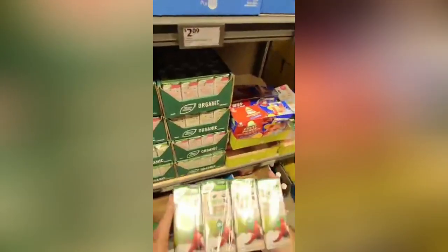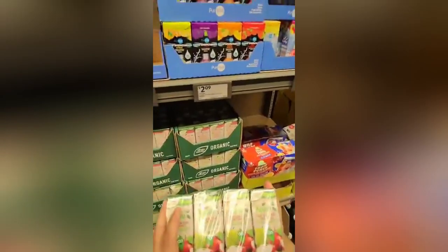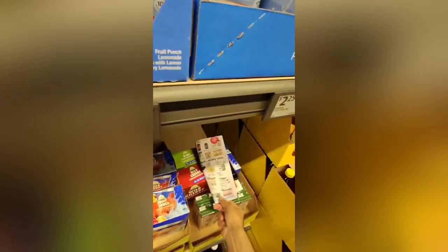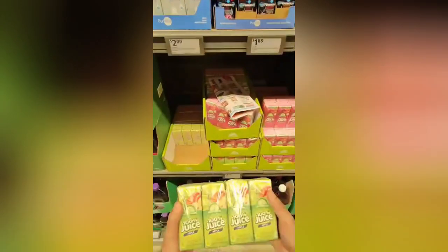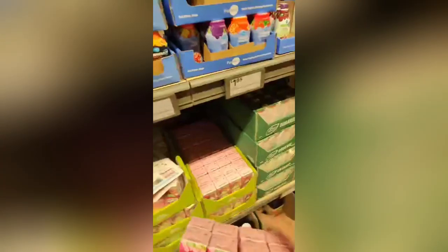And $3.89, the Apple Juice Boxes. Juice drink from concentrate is $3.89, and you get 8 of them. And they're 6.76 ounces. And for $2.79, the 100% juice, apple or fruit punch, you get 8 of them. And they're 6.76 ounces. They're $2.79 if you want to go that route as opposed to the organic.